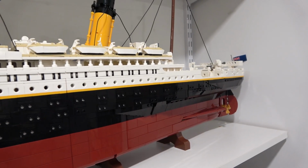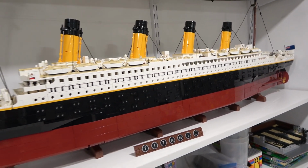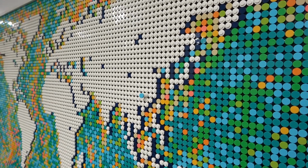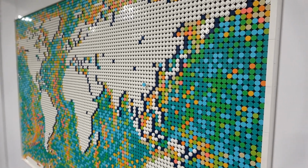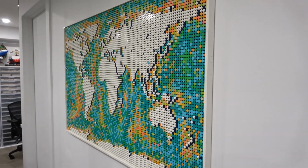Okay, first off, with 9,090 pieces, the Eiffel Tower is officially bigger than the Titanic. However, unfortunately, it doesn't beat the world map in regards to piece count. The world map has 11,695 pieces. The new Eiffel Tower is officially the world's tallest Lego set, although it's not the world's largest Lego set. However, I would consider it to be because the world map is sort of a cheater. Most of its parts are just studs. Can't really consider that to be a Lego set. That's art. That's a different theme, isn't it?